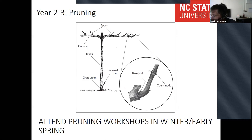Attend one of our pruning workshops we had this winter. I think we had 5 or 6 this year, and we will have again 5 or 6 next year, where we train how to not make big mistakes when pruning. Muscadines need to be pruned different than vinifera grapes and French American hybrids. So if you have muscadines, you need to attend a muscadine pruning workshop, and if you have vinifera grapes, you need to attend a vinifera pruning workshop.